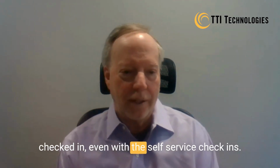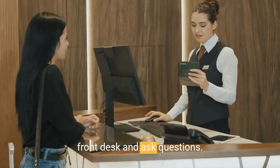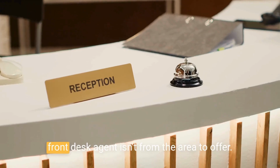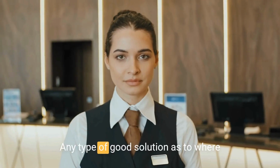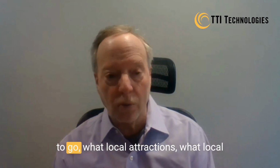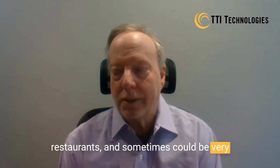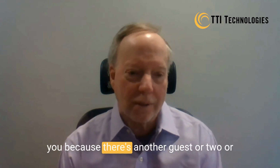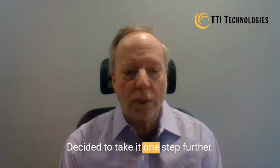Even with the self-service check-ins, people still prefer to go to a front desk and ask questions. And that sometimes is very hard because the front desk agent isn't from the area to offer any type of good solution as to where to go, what local attractions, what local restaurants, and sometimes is just not willing to even spend some time with you because there are another guest or two or three guests behind you ready to check in. We decided to take it one step further.